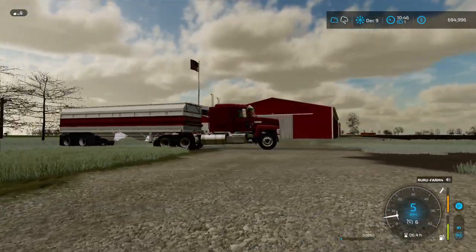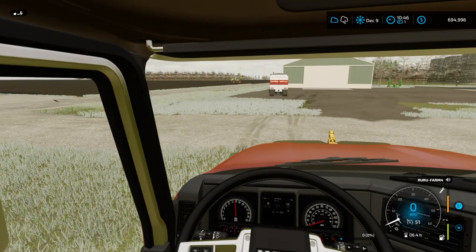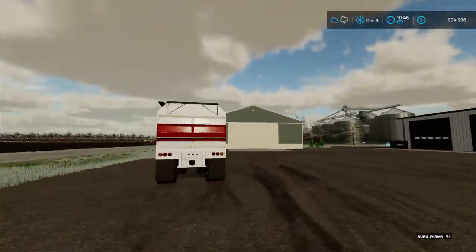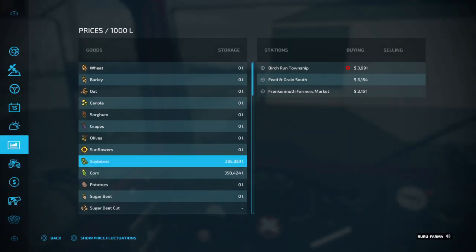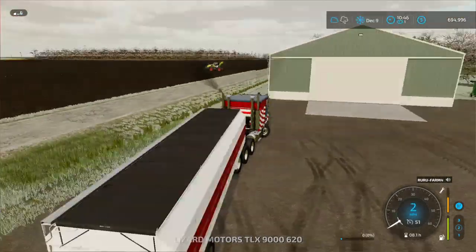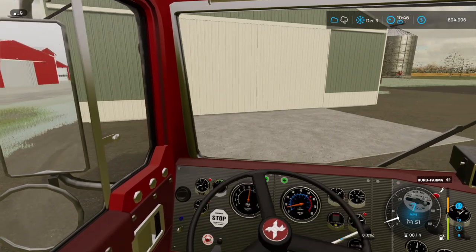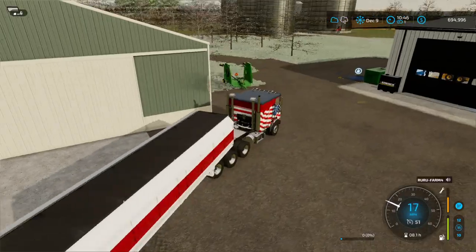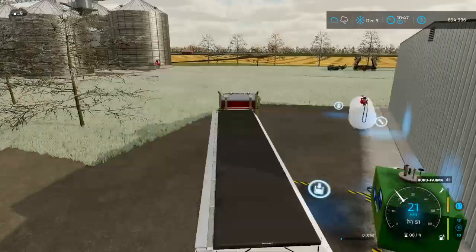This deep ditch here. I think we're not going to use this. The mat can stay there. But yeah, we're going to use this. So how much soybeans do we have? We can do 2 loads. We're going to get over 200,000, that I know. Actually doing good.